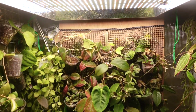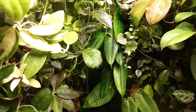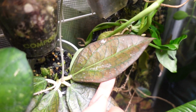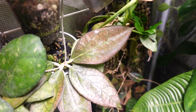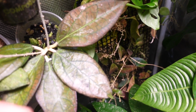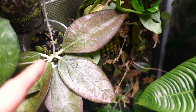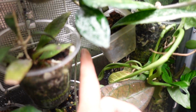acclimating them. Anyway, so the last Hoya on this list is none other than my Hoya Tequila Sunrise. If you guys can remember, it used to have a lot more sun stress, but now it's not so close to the light, which is okay. I did that deliberately to help it grow. Sometimes when it's got too much light, I find that they're not growing as well. Okay, so this is the plant that I got from Hoya, etc. And it has this really long vine. If you could follow it, this is the vine.